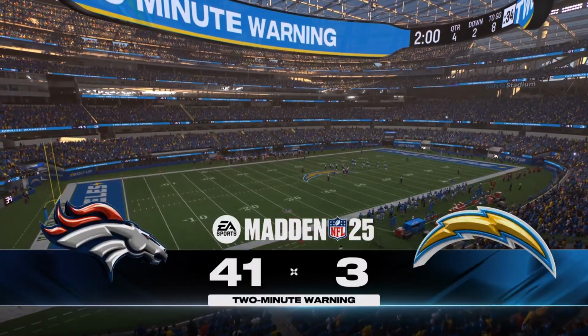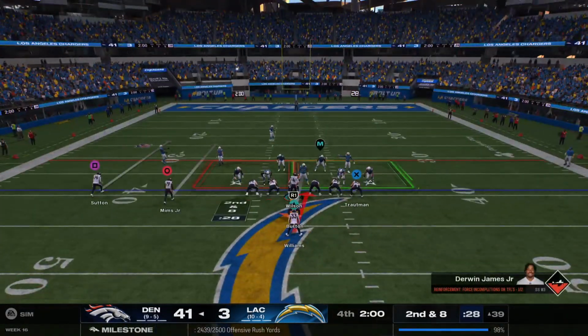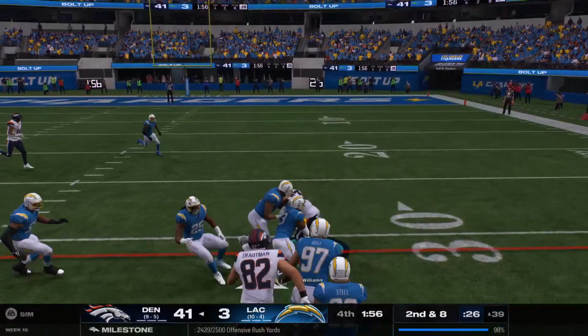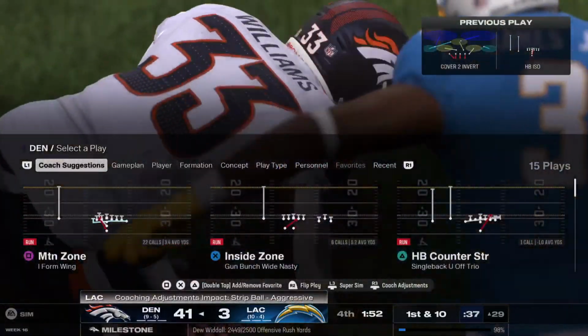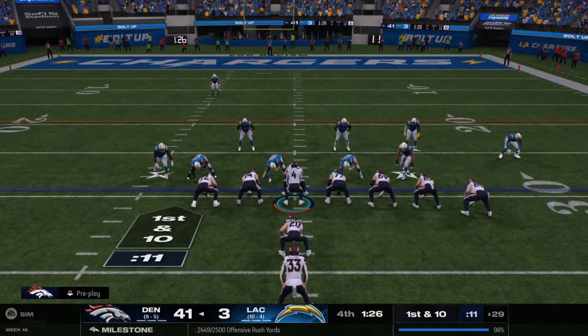That run good for a gain of 2, and just like that, we've hit our 2-minute warning. 8 yards to go. Let's see how they approach this 2nd down. A run with Williams. And he's able to drive this to the 29 before the stop. Give him an even 10 yards on the play. And that'll be good for a Denver first.